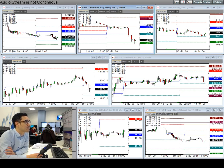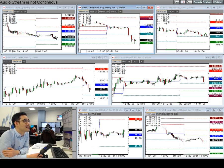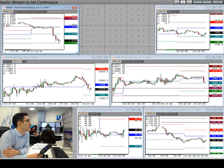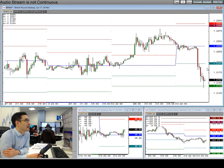Fixed income, pretty quiet thus far, but gold as well, with some of the move lower in equities and the risk-averse sentiment just edging up, albeit slowly, just off that 1200 handle, which lines up today with that S1 on the daily pivots. So without further ado, you've got to focus on the pound. That seems to be the lead product this morning.